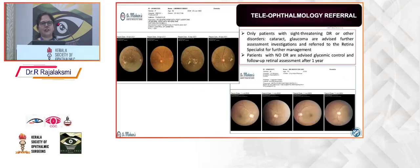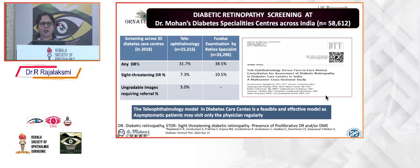If they have retinopathy, they will be advised FFA, OCTs, etc. Those with no retinopathy will be asked to come back after 1 year. So we found that this model was quite effective, and it could detect over 30% retinopathy. This was in over 60,000 patients in which this study was done. Dr. Shobha initiated this idea, and it was a part of the Ornate India project.